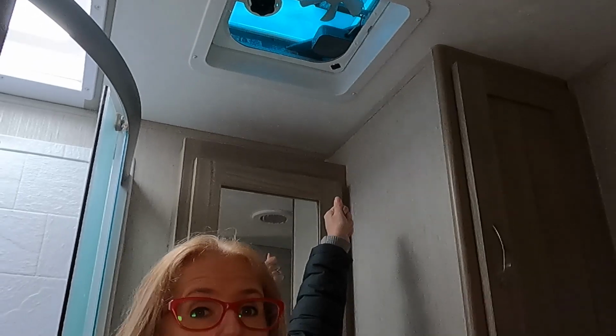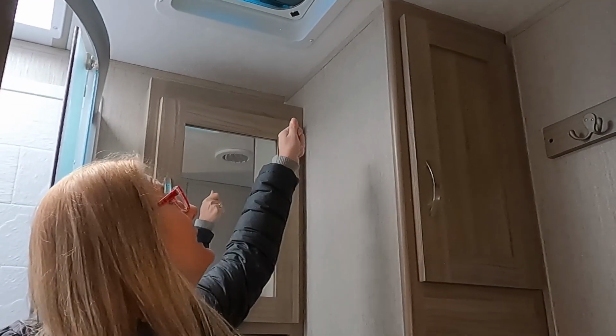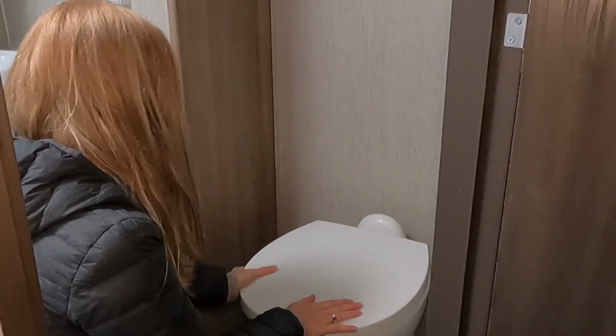This is going to be a wooden spoon stool combo that you're going to have to get in order to reach that. But I mean, so is life. What do we got here? A porcelain foot flush toilet.